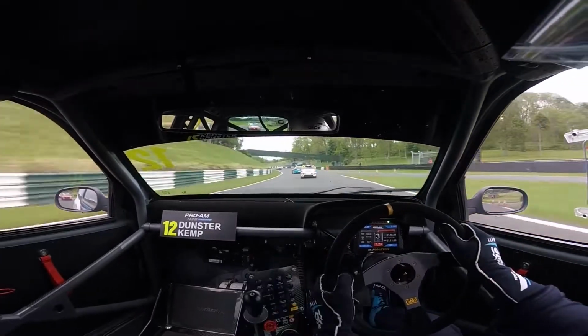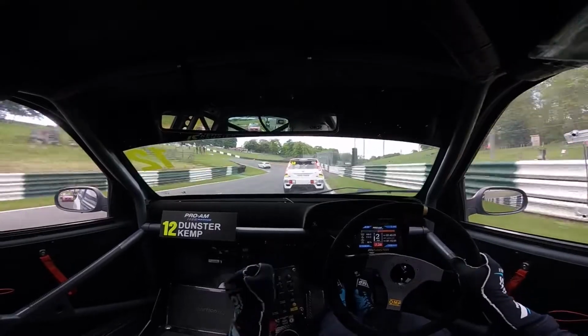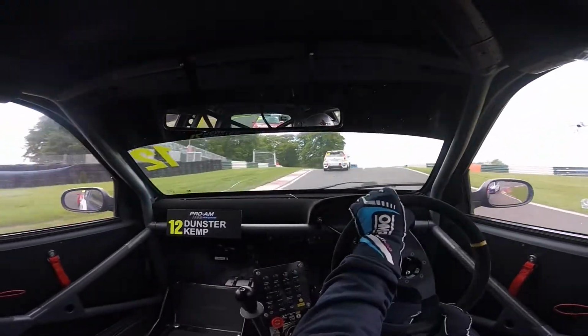For those of you that haven't done a lap at Cadwell before, this is probably the most famous corner coming into the Mountain now. It's a left-right chicane really, but the exit is like no other circuit I've ever been to.